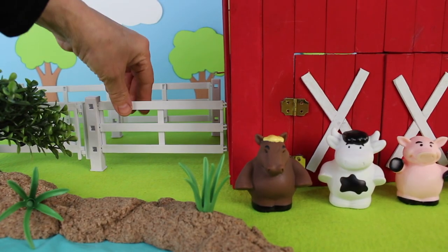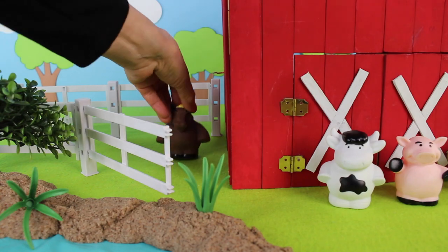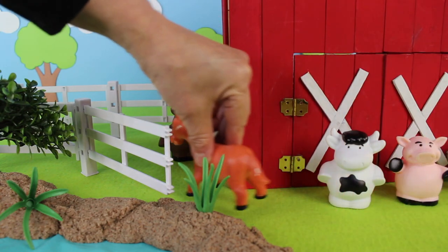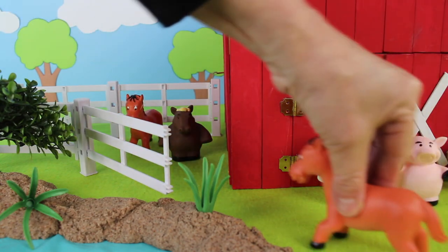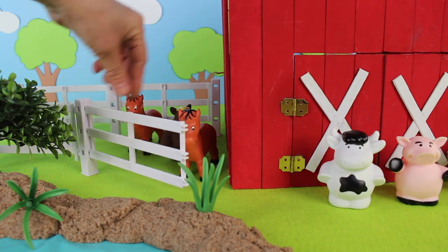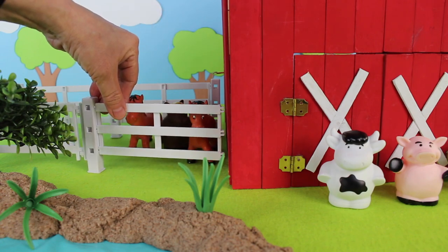And the first horse asks the horses to come into the corral. The horses agree. They all go through the gate into the horse corral. We have one more horse. Don't forget to close the gate. You better back up. There we go, now we can close the gate.